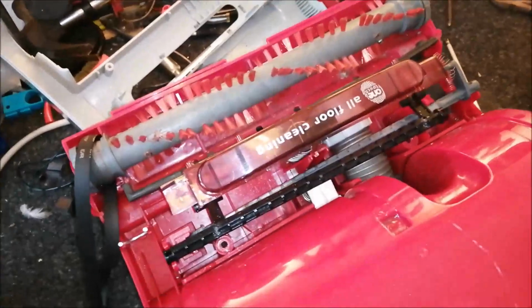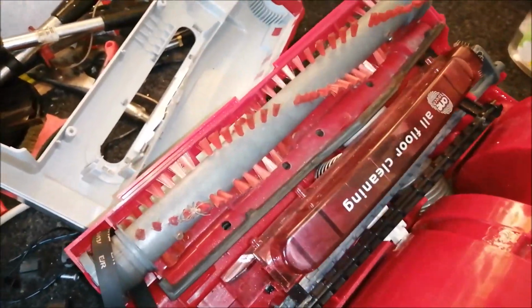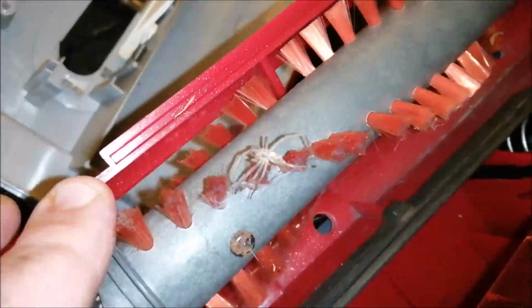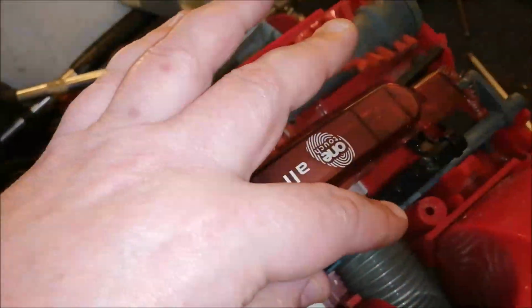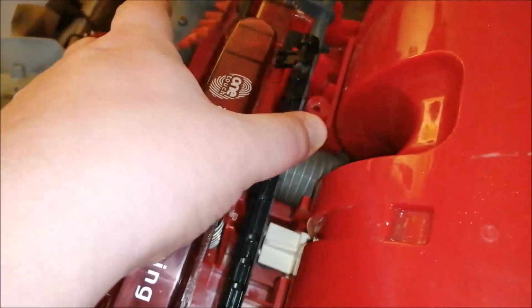I just had to show you this. This is my attempt at changing the belt on this Hoover prior to actually filming the video, just to get it ready. So you can see, oh, there's a spider there, look. I think that's a very dead spider. So I just wanted to show you inside really, and just to show you how ridiculous this mechanism is. So you've got all this. Here's the pedal that kind of just pushes down, and you need to get this back into place so it's right. And to be honest with you, I can't even see how this went.